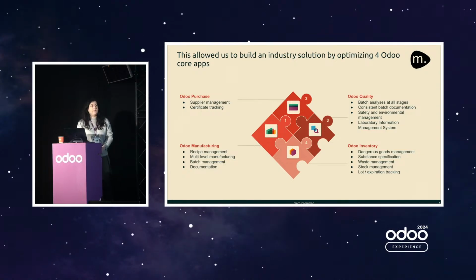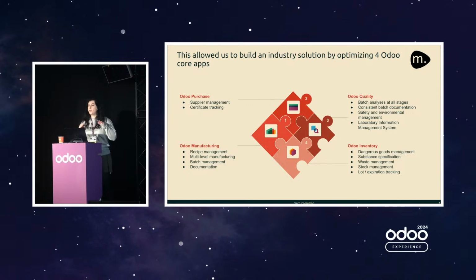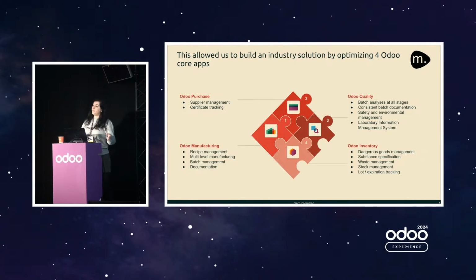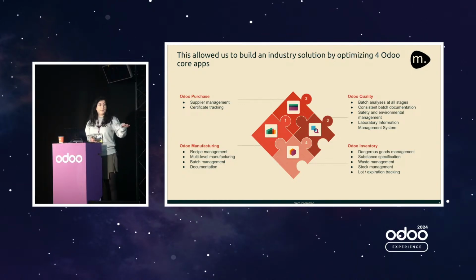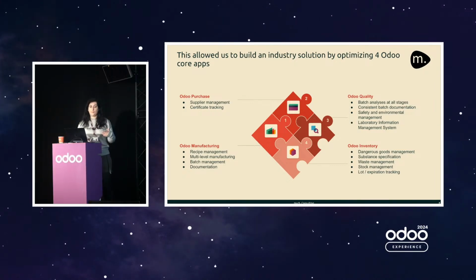When we implemented the system for our customer, we made sure that we focus on the big 4 apps that were Odoo Manufacturing, Purchase, Quality, and Inventory. Of course, we implemented also other apps like Employee, Timesheets, and Attendance, but those 4 apps were the core apps that were used for the daily processes.